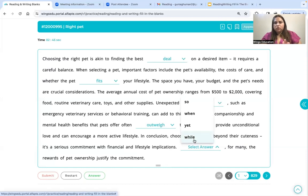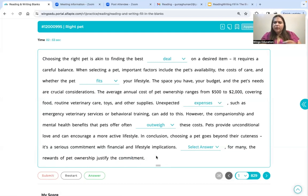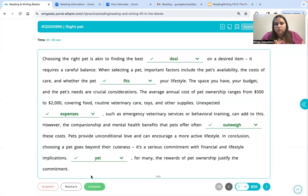"In conclusion, a pet goes beyond its cuteness. It's a serious commitment with financial and lifestyle implications." You may have to read a little back, okay? Many, the rewards of it. So, yet, I'll go with that, yet.